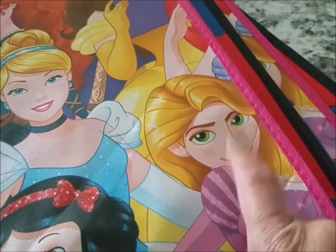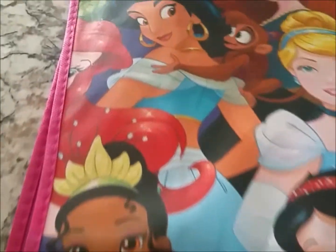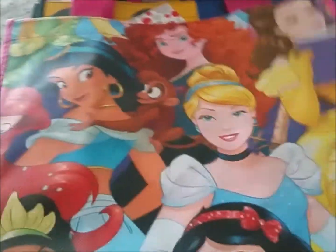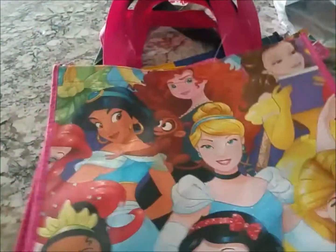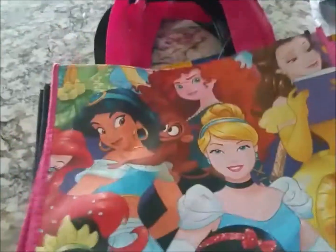Belle, you have Cinderella, you have Rapunzel from Tangled, I couldn't remember her name. Snow White, Tiana, and then you could barely see right there, Ariel. But isn't that adorable? I thought it was so adorable. This is the one that I was looking for. So I picked up two of them, one for me, one for my daughter.